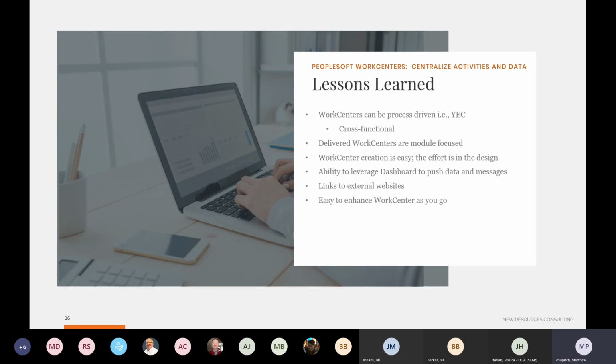It was process-driven, cross-functional. A lot of the delivered work centers that you'll see are module focused. It's easy to create these, but the effort is in the design, the methodology, what you want to accomplish, and then delivering that solution. Ability to leverage a dashboard to push data and messages and external links to your user. Everything's in one spot, and it's easy to enhance your work center as you go. You can quickly update and modify and tweak as you learn.